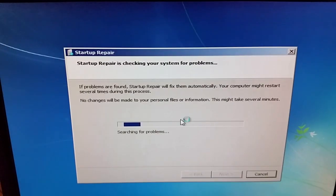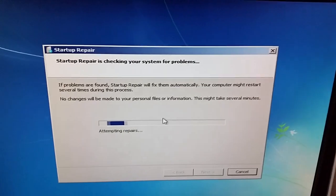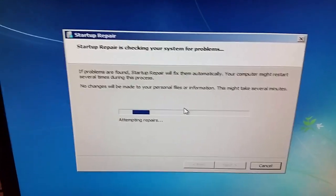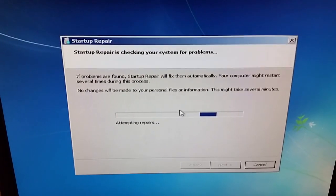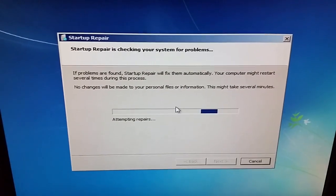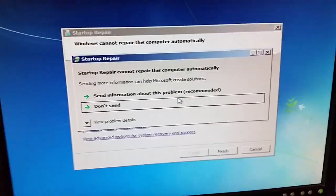Start repair, checking your system for problems. If problems are found, startup repair will fix them automatically. Your computer might restart several times during this process, but I've already done this about 3 times, so it's not going to do anything else for me. So it's going to search for repairs. No changes will be made to your personal files or information, but this may take several minutes. As far as I know, this will only take about a good minute, because again, I've been through this a few times. Oh, cover the screen.